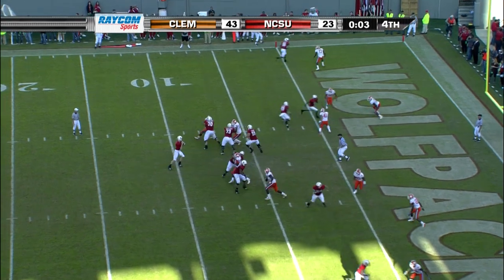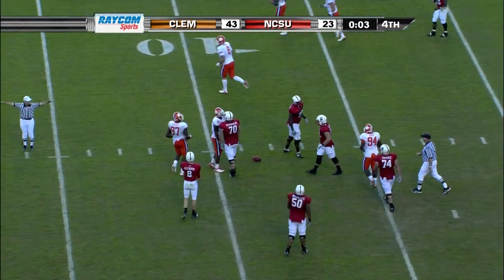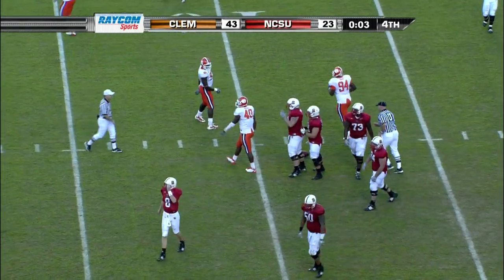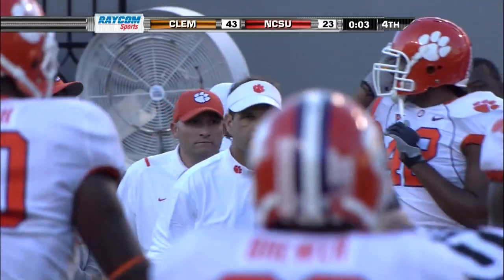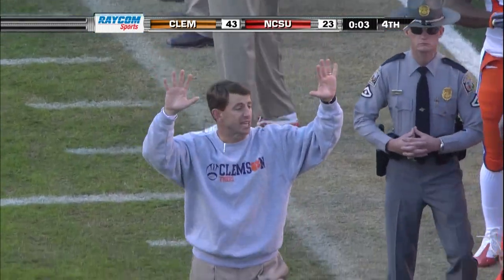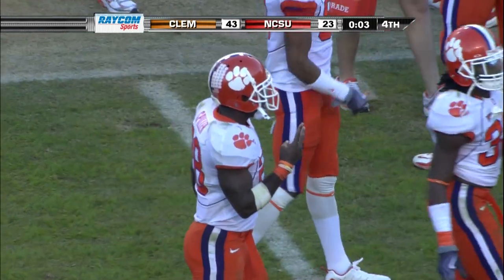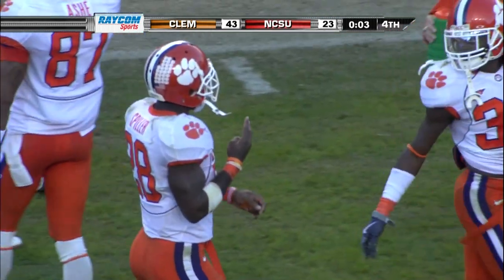Going for two. Here's Glennon again. And this one's knocked down. Jamie Cummey knocks it down. He's 6'7", and when he puts those arms up, that's formidable. What a day for C.J. Spiller.